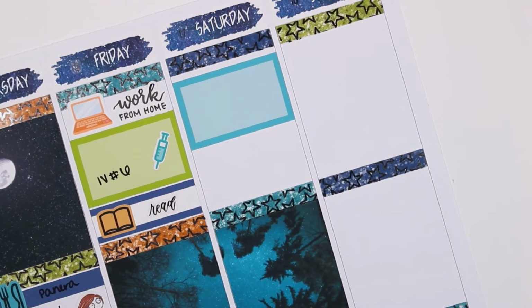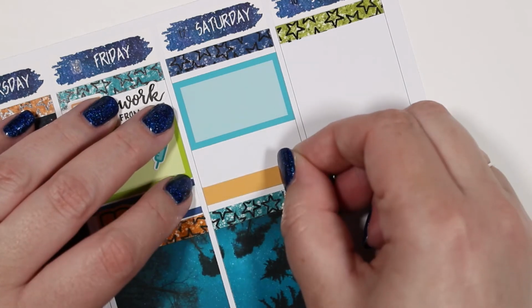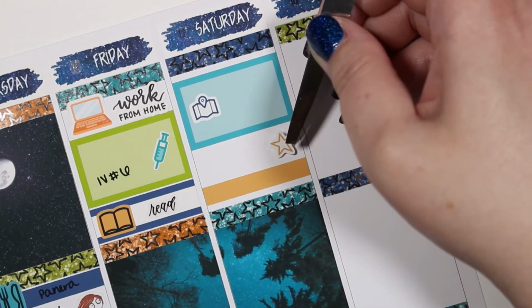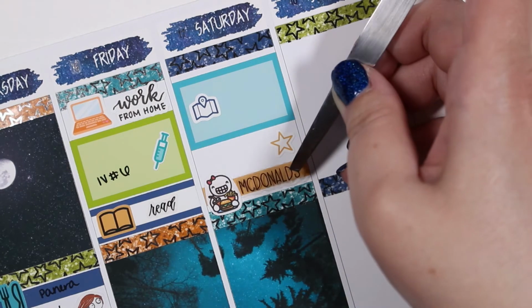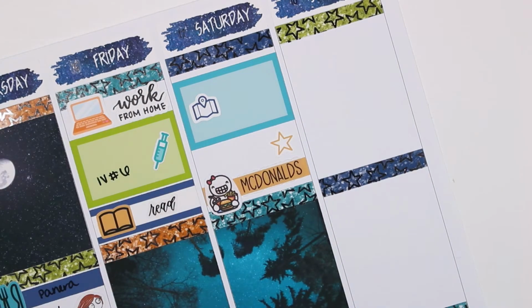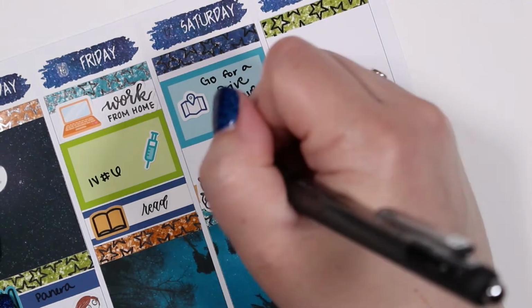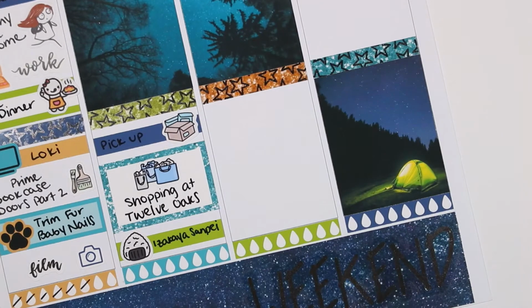On Saturday morning, we ended up going for kind of a drive. There was a bench that I wanted to pick up that someone had posted on Facebook Marketplace, and I wanted to refinish it. So yeah, we went for a drive and picked up the bench. The map geotag sticker came with the kit. And then I used a star sticker that also came with the kit to mark picking up the bench.